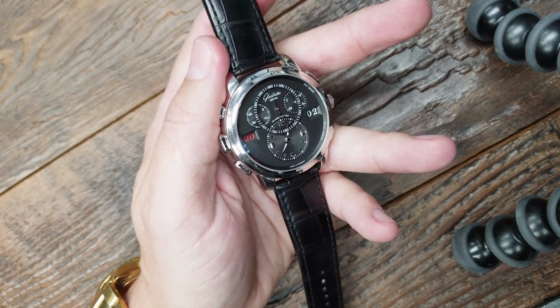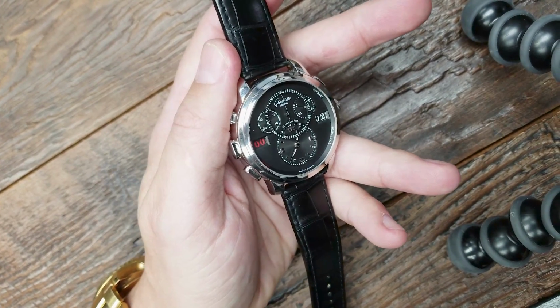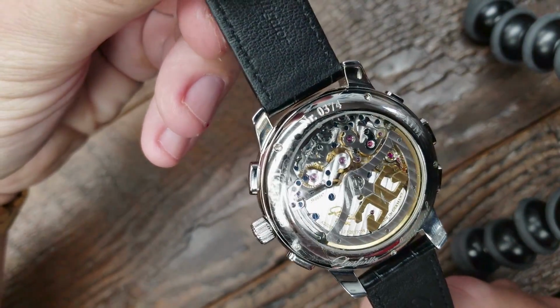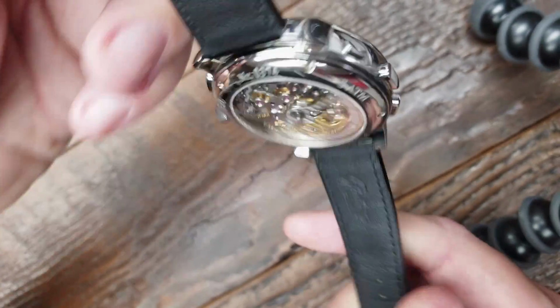How useful is the feature? How many times are you actually going to use it? I don't know. I just like it. It looks cool, and I love the watch overall. It is an automatic movement, and it's a beautiful movement at that. The rotor has their logo cut out. Give you a close-up of that. Just an amazing looking piece.